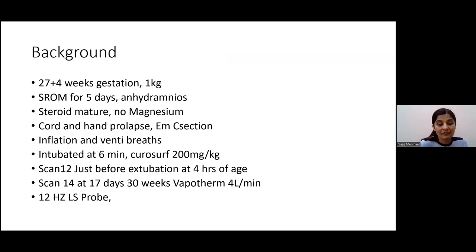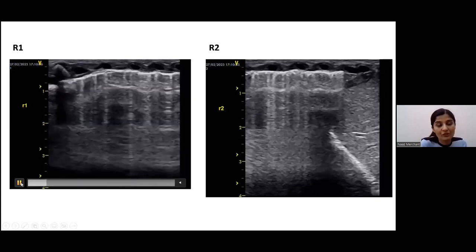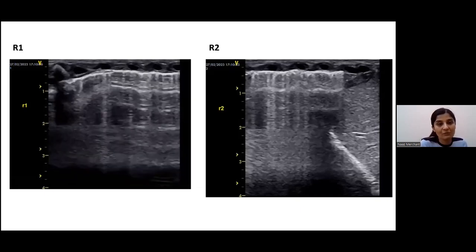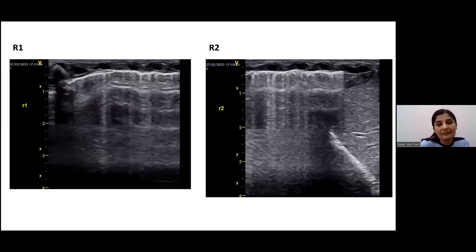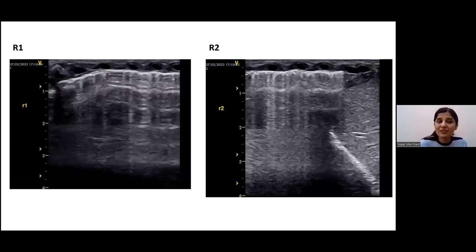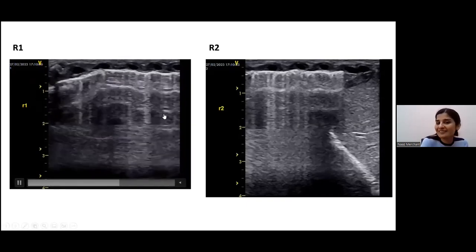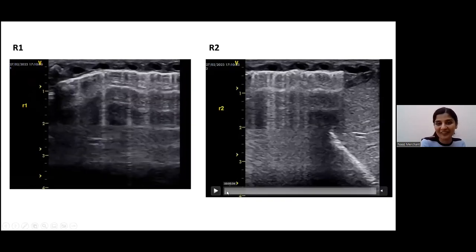I've done two scans: one just before extubation at 4 hours of age, and another 17 days later. You used a 12 hertz linear probe both times. So this is at 4 hours of age, just before we were going to extubate this baby. On the R1 and R2, there is really good lung sliding, very much an A profile. You do have B lines coming through, but it looks really good, like an A profile.